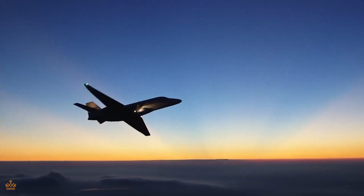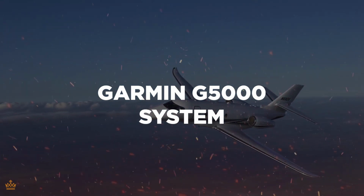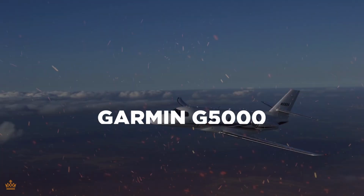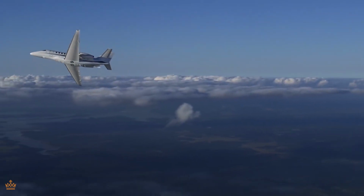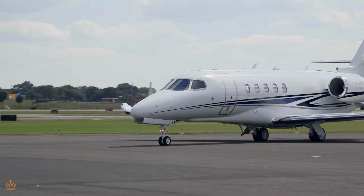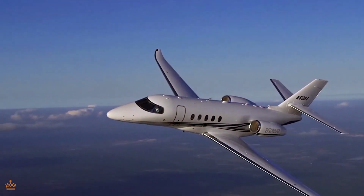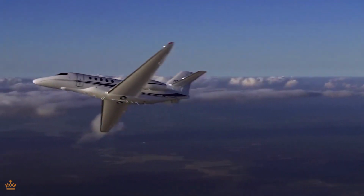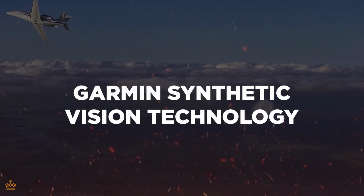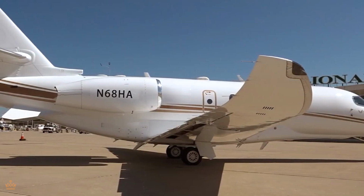The Citation Latitude comes equipped with a Garmin G500 avionics system, which provides pilots with a clear and detailed view of the aircraft's surroundings. This system helps with navigation and ensures that pilots have all the information they need to make safe decisions during the flight. Additionally, the Garmin synthetic vision technology offers a virtual view of the terrain even in poor visibility conditions.